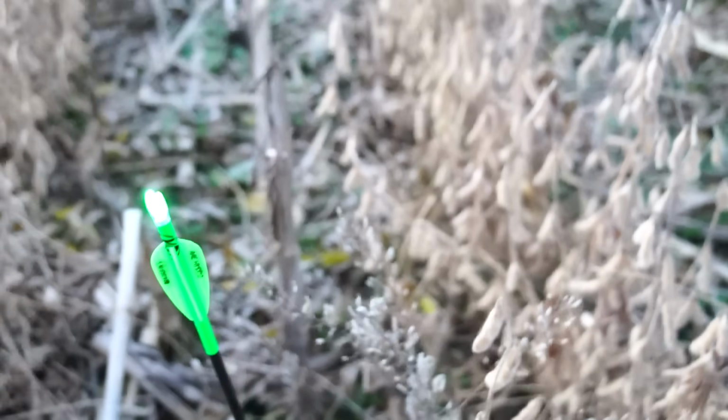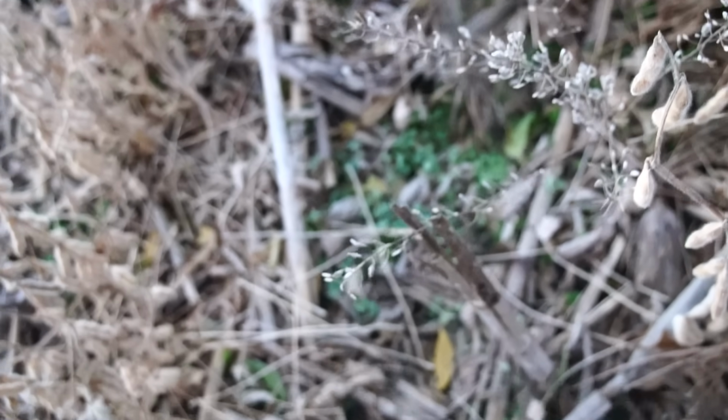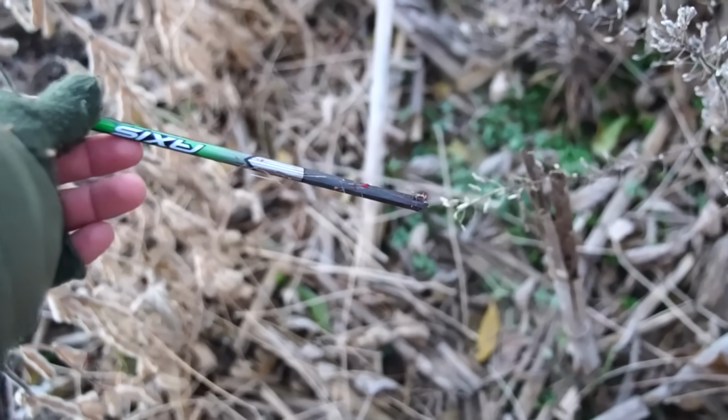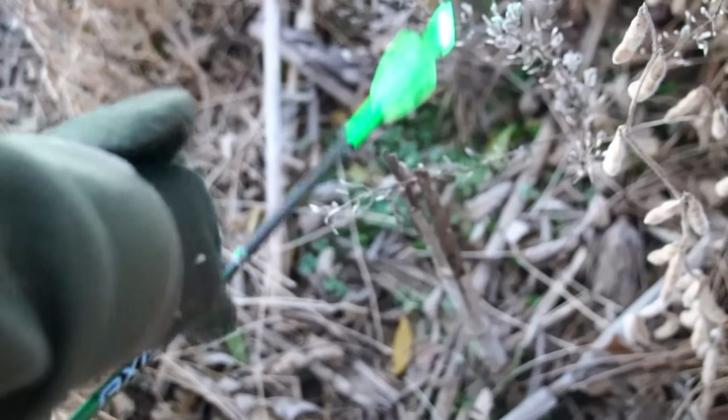Alright, so I just stuck it in there so I could see it pretty good, but that's what we're working with. I watched it fly out of him, so I know he didn't run exactly right. I'm gonna start with that trail and go from there.